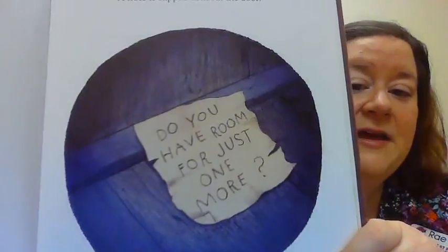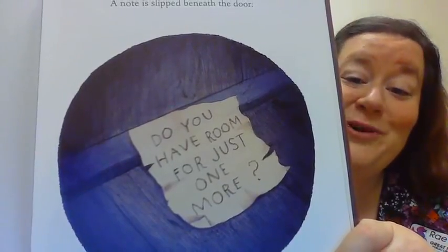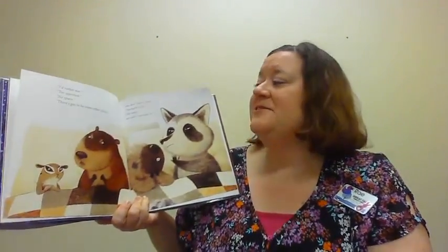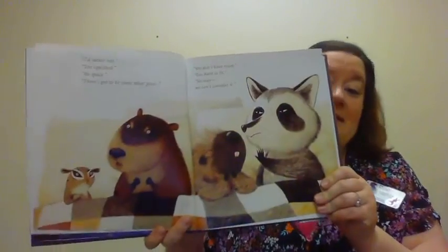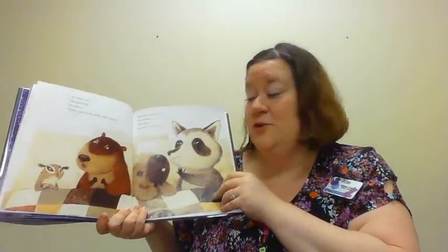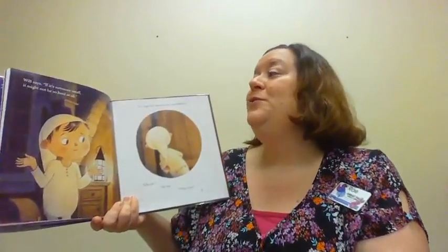What does it say? Do you have room for just one more? Who's outside? I'd rather not. Too squished. No space. There's got to be some other place. We don't have room. Too hard to fit. No way. We can't consider it. They're not going to let the new person join them. Or the new animal join them.